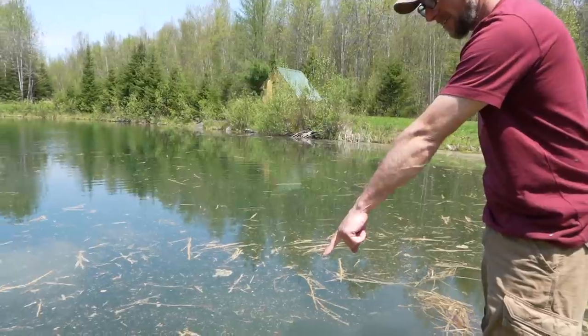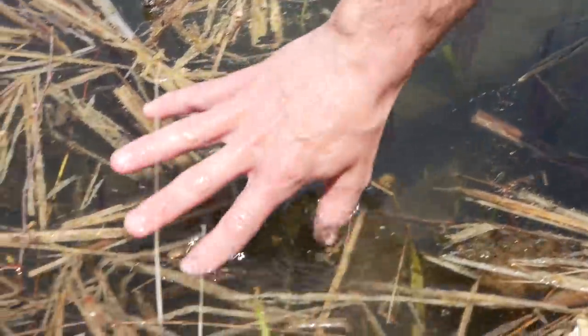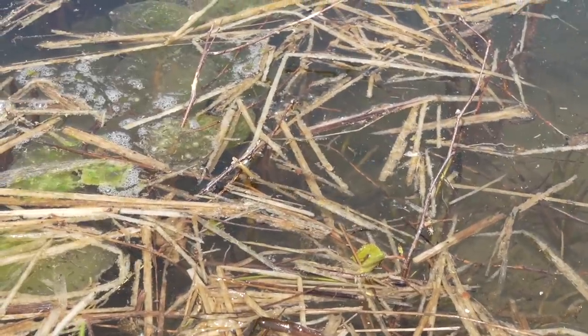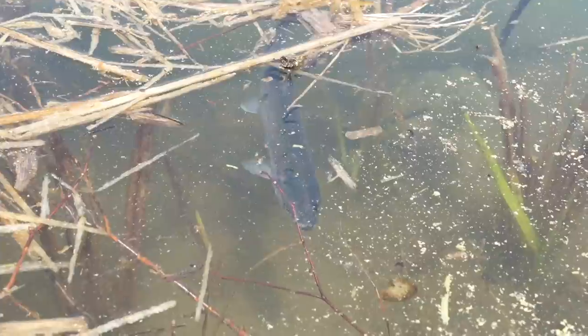There's one swimming right here. I don't know if you can see it, Gina. Oh, yeah, I can see it. Right here. See him? Right there. He keeps going underneath the gunk. They will.